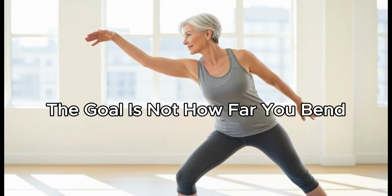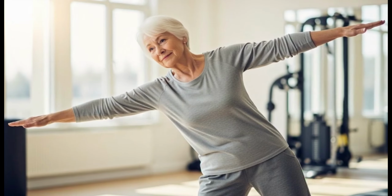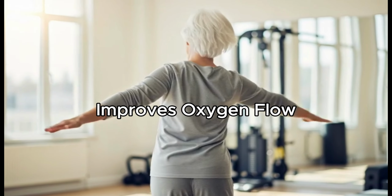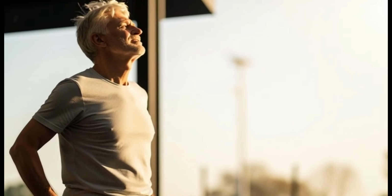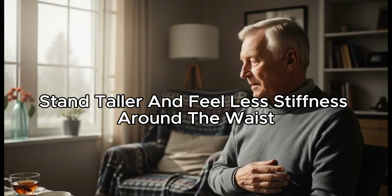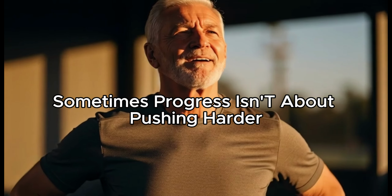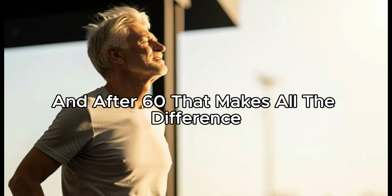The goal is not how far you bend. The goal is how controlled and smooth it feels. This movement stretches tight side muscles, improves oxygen flow, activates deep stabilizers, and reduces stress tension. And lower stress means less stubborn belly fat retention over time. Many seniors report that within 2 weeks, they breathe deeper, stand taller, and feel less stiffness around the waist. Sometimes progress isn't about pushing harder, it's about breathing better. And after 60, that makes all the difference.